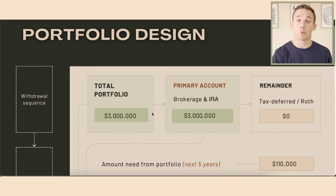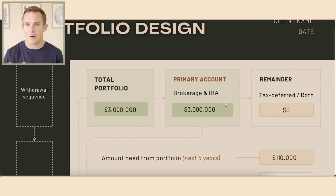Well, under those assumptions, we created this other portfolio design worksheet for them. Of Eduardo and Anna, here's your $3 million. And now your primary account is actually both your brokerage account and your IRA at this time. And the reason for that is you're going to be drawing some from your brokerage account, but your required distributions are also going to kick in, which means you're going to be required to be taking money from your IRA at this point too. So your primary account, technically, as we're looking at this here, is your entire portfolio of $3 million.